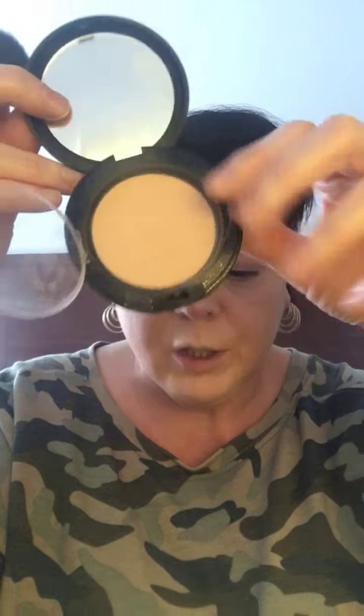I want to set that. So even our pressed powder foundations are really, really good for people who have dry skin, combination skin, oily skin. It's really, really good for all skin types. Really good for people who have mature skin. All right, so I need to get my mirror again. As I said, it's so hard to see in the iPad with how much I have on.